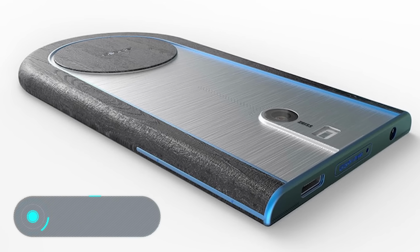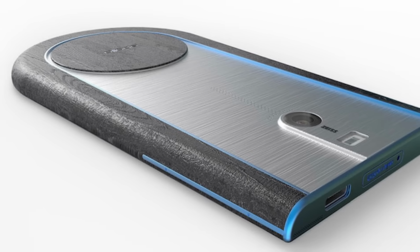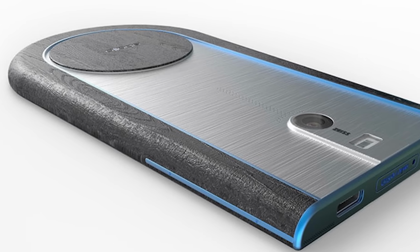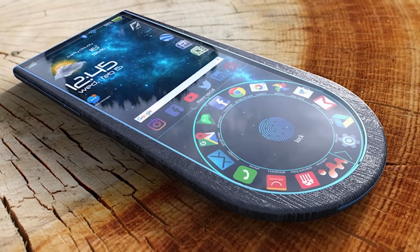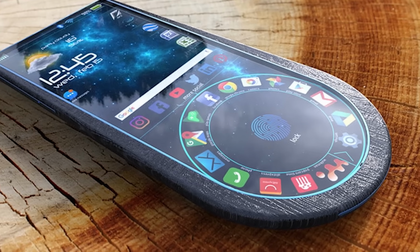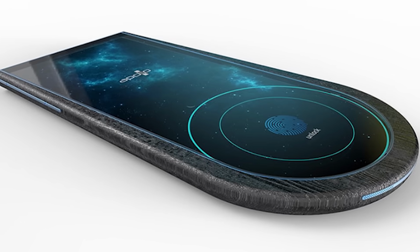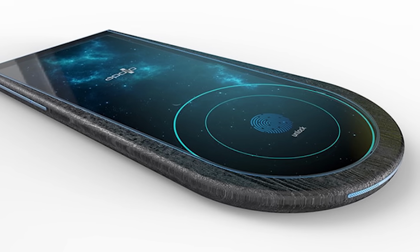Apollo 2.0. This incredibly unusual smartphone is a project by designer Branislav Varnikic. Instead of modern materials such as metal and plastic, the concept uses natural elements, mostly wood. This phone looks more technological thanks to its style, inspired by the movie Tron and its rounded display.